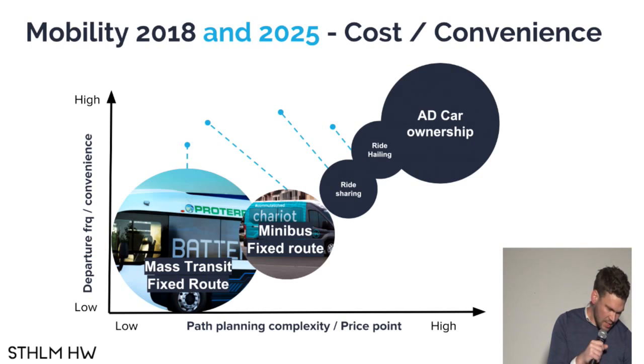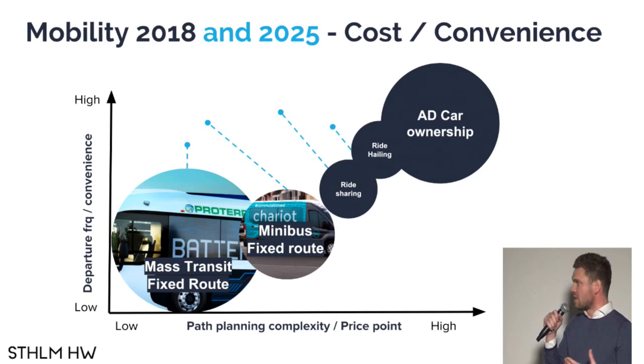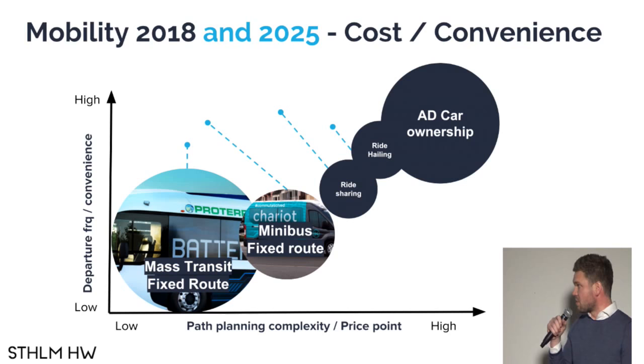That's my take on how the self-driving ecosystem is going to move in terms of departure frequency and convenience. When you remove the cost of the bus driver or the chauffeur, you can actually increase the departure of your asset, whatever type of asset that is, without incurring a lot of extra cost. So owning a self-driving car is not going to be cheaper for you. But applying that on vehicles that are easier to apply it on, like mass transit, becomes a very interesting application.